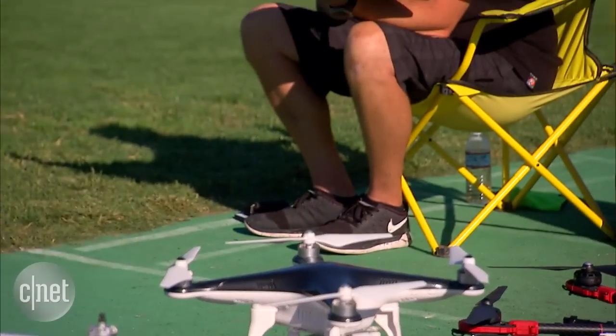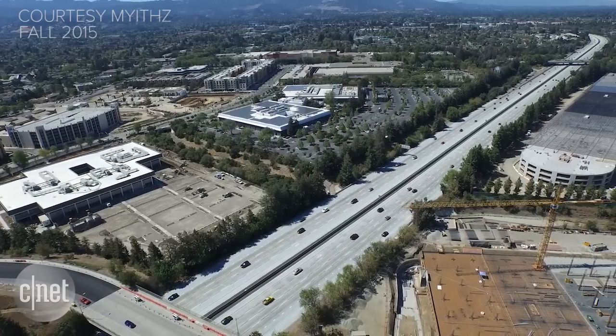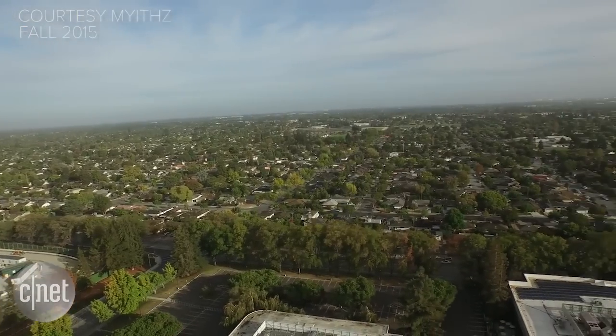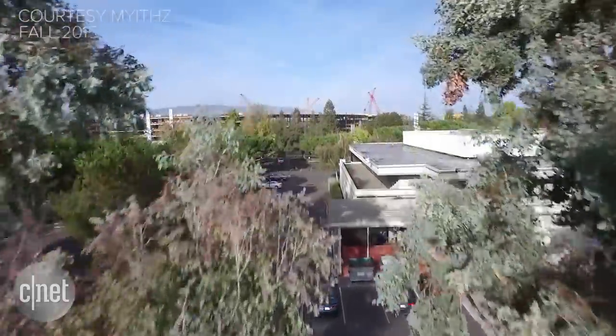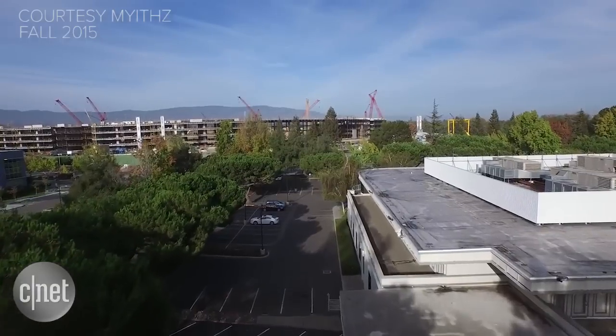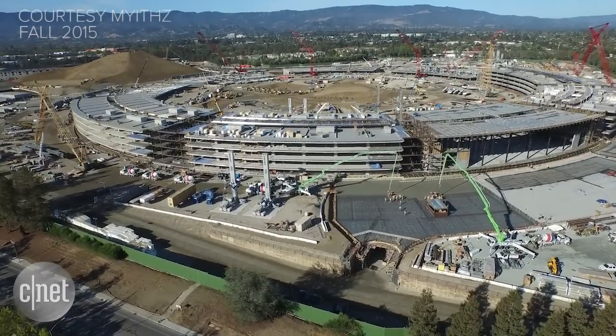What kind of got you started? I mean, was this a hobby, but what got you into this whole thing? I'd made little videos, just local videos here and there, like around Cupertino, and just little shots, and everybody kept asking me, what's on the other side of that wall? Go fly over there, go fly over there. And it was just kind of peer pressure. And I did it one time, and I got like 100,000 views in the first day.